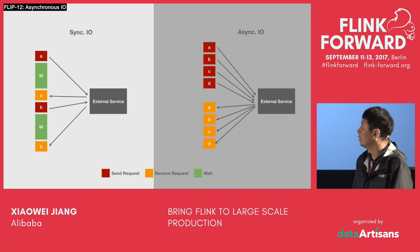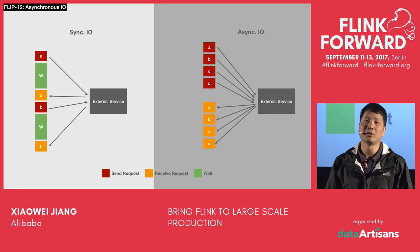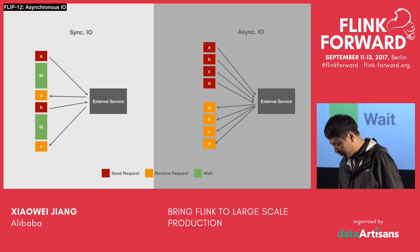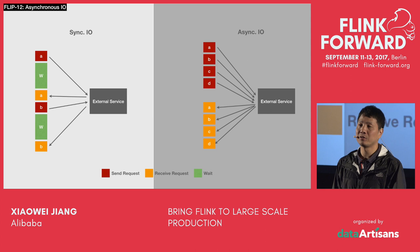In the online machine learning example, we explained that some of the data we needed in streaming are actually not stored in events, but stored in some external database, such as HBase. And we need a way to efficiently query such data. So previously, what we do in a Flink task is whenever we get a record, we will make a request to the external service and wait for the external service to reply. Once we get a response, we do some further processing before we go on to process the next record.